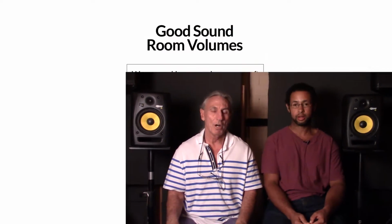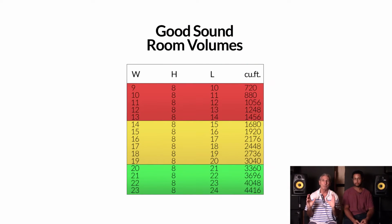Let's see if I can recall the dimensions. 12 wide, 10 foot high, and 18 foot long. Close? Yep. Okay, so this is right. You know, we have that chart where we have the three groupings of room sizes and volume, and this is right on the edge of the yellow and green area. So it's problematic, which means that you can impact change with a lot of treatment.